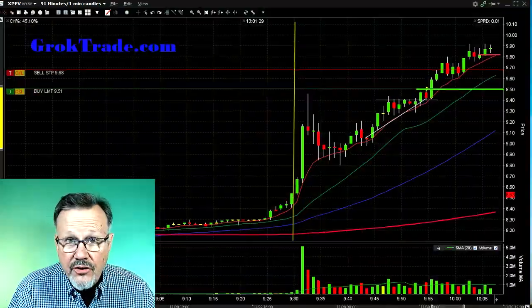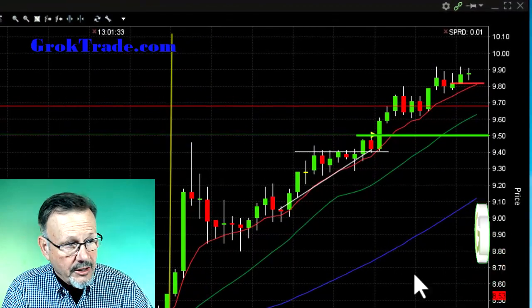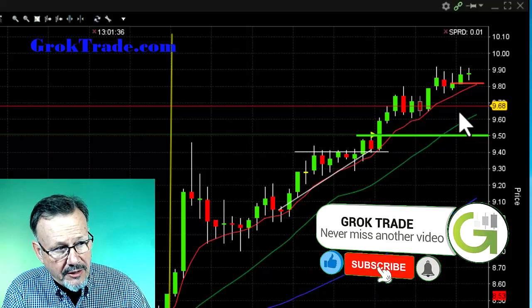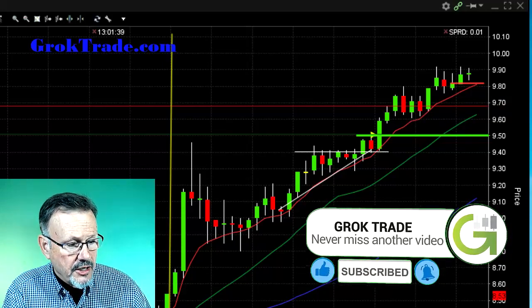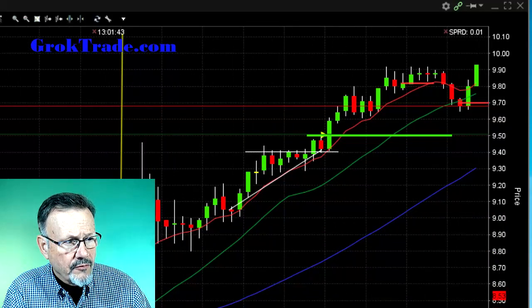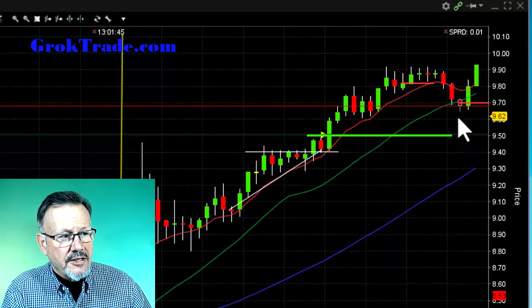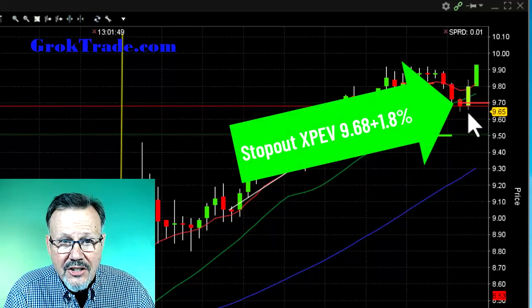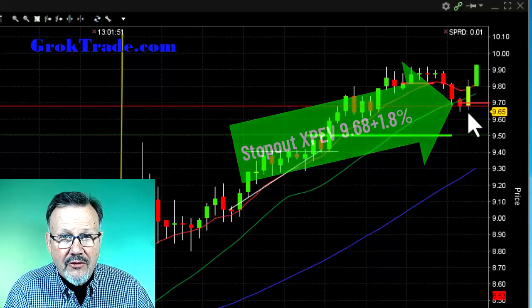So let's get back to the trade. I'm out at the store, and I got my stop sitting here. I did not do a trailing stop, which we do sometimes, but this time I just left it here at 968. And let's see again, these are 1 minute candles, and sure enough, it's started to drop off its high base, and look at that. It dipped down just enough to get me out at 968 for 1.8% on the second half.